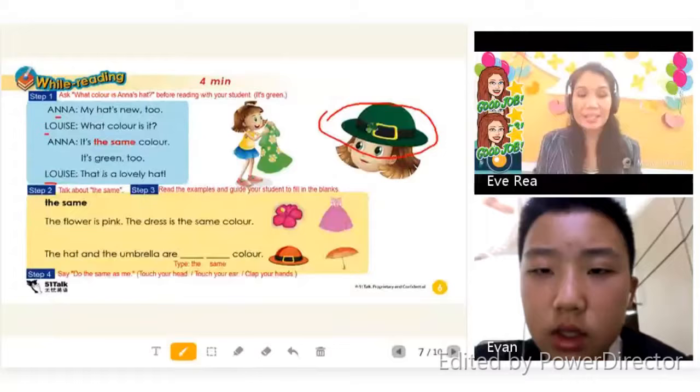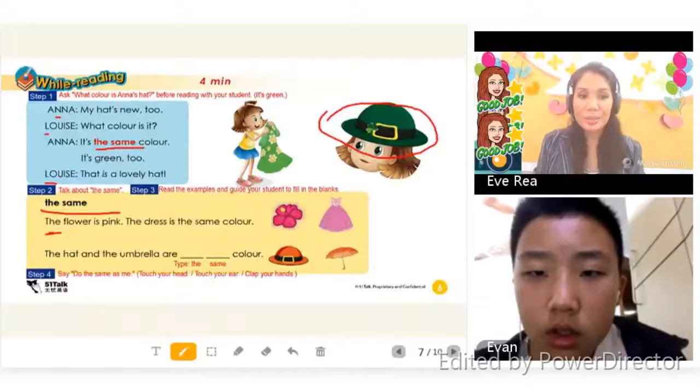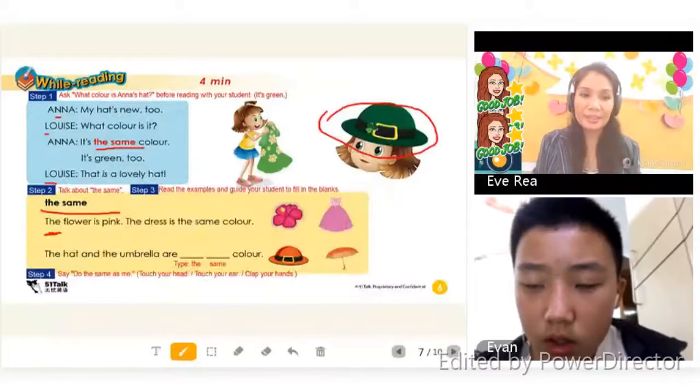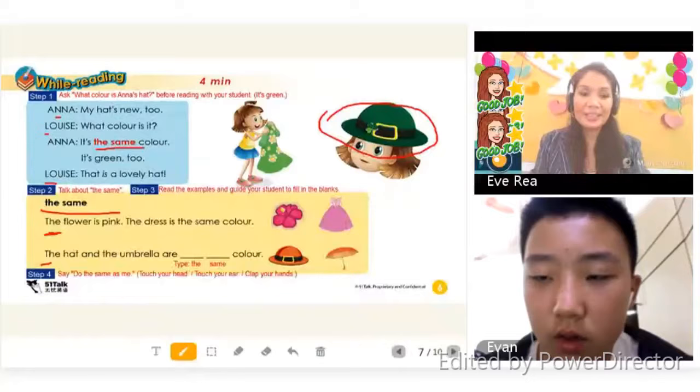So, we have a new phrase, the same. Okay, let's read an example. This one, the example. The flower is pink. The dress is the same color. Very good. Next. The hat and the umbrella are the same color. Very good, Evan. That's correct. I thought you would say "our same color." Thank you.